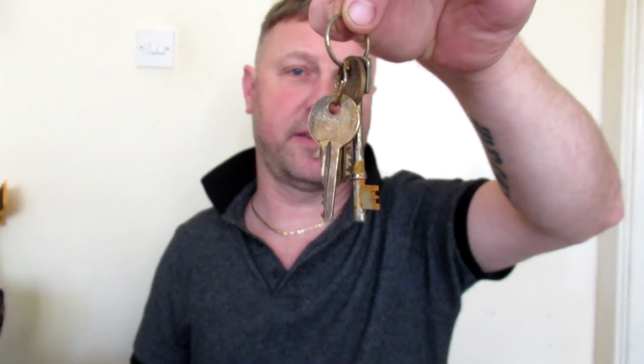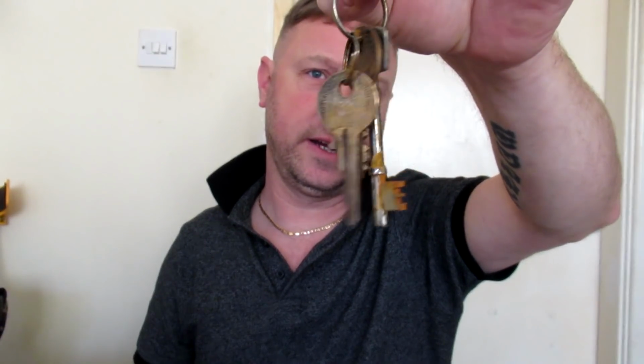Bunch of keys. Looks like a back door key and a front door key. There you go. Found another car key. Peugeot. There you go. That doesn't look like the main key, that doesn't. Let's just say a little Peugeot scooter or something. So I used to have a Peugeot scooter back in the day.